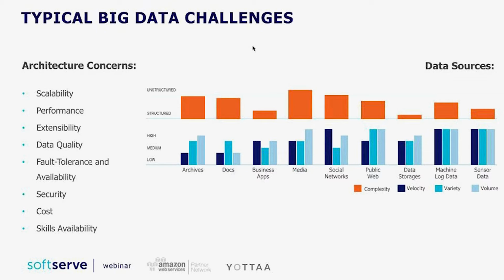There are so many factors that drive your technical decisions. These are different data sources and requirements to data volume, variety, and velocity. These are architecture concerns such as scalability, performance, extensibility, cost, and even skills availability in modern tool set on the market. In addition to that, the technology landscape is evolving drastically. New technologies are appearing every month, and their marketing capabilities typically are far ahead of real technical ones. As a result, pure architectural and technical analysis may not be sufficient to address all these complexities.